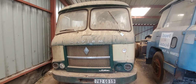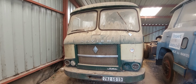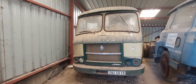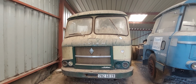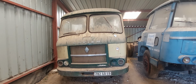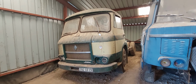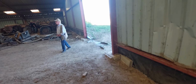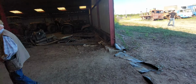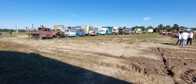But yeah, so we got a Saviem, which obviously Renault had a hand in, and hence the name disappeared in the sort of late 70s, early 80s, with the JL20. Yeah, someone pulled me up, apologies. Anyway, that was a smart looking lorry in its day as well. Anyway, yeah, this is inside. Got a nose cone off a Berliet. But yeah, this was inside, all tractors. Check out the outside.